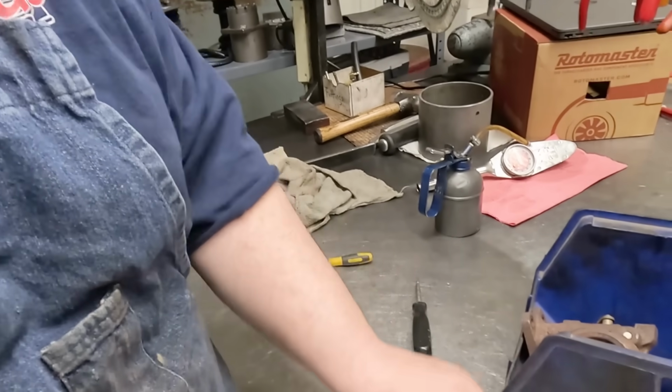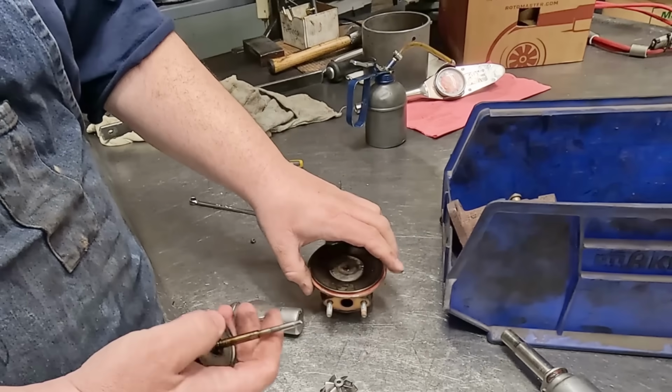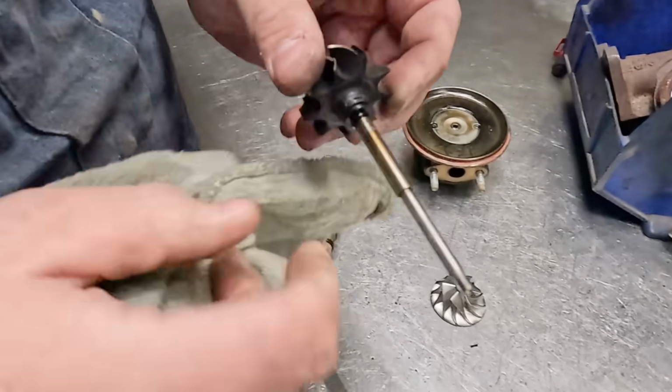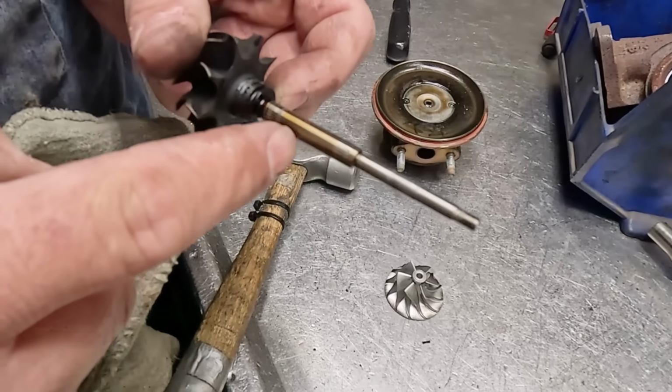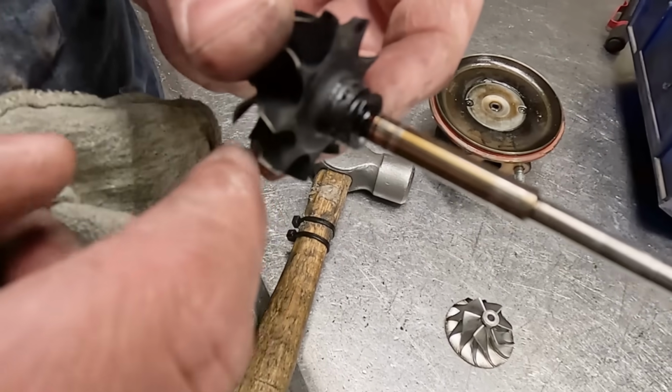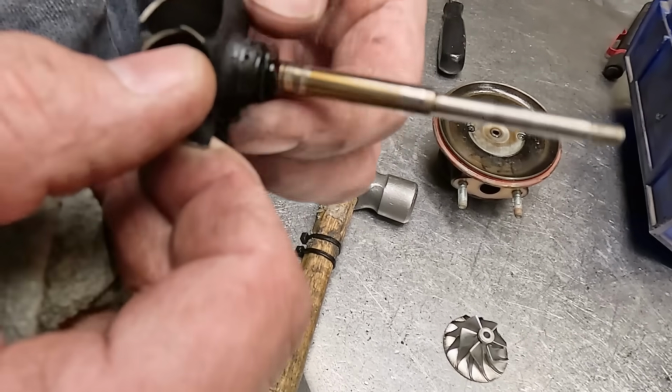Special tool. Got any lube on it? A little, but you can definitely see the wear. And it's discoloration, and you can see material transfer. Yeah, it's indicative of lack of lubrication.